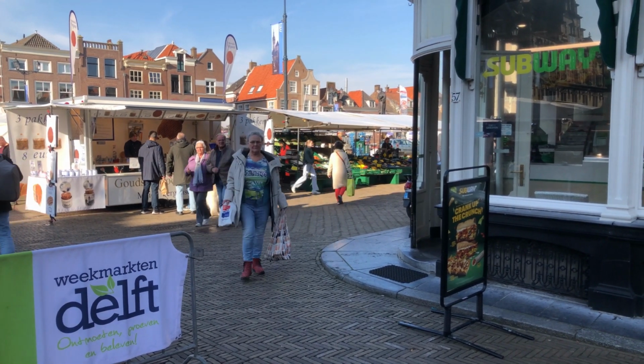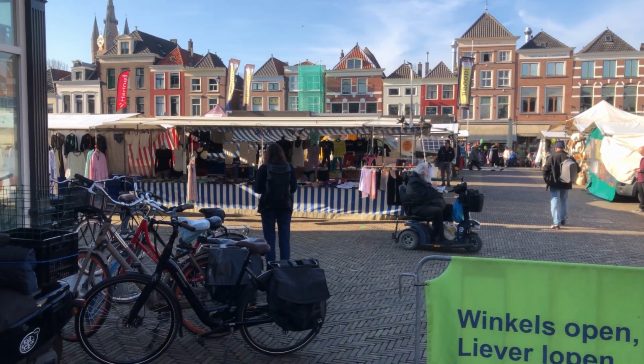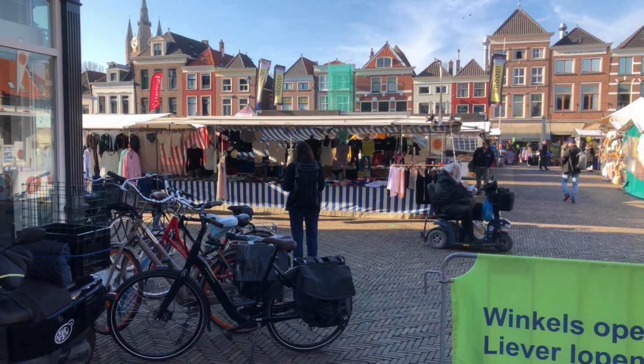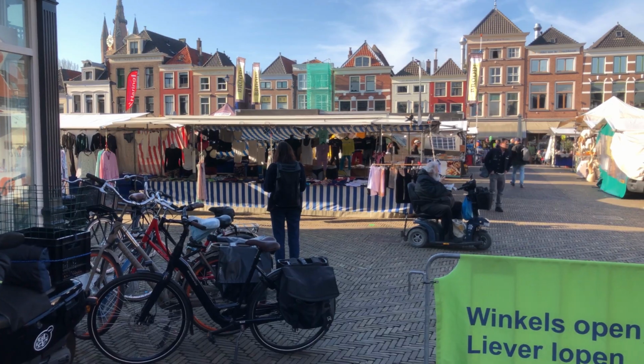Lovely market. I wonder if the people of Delft like those kind of tops on display in this market. They look terrible. I don't wish to denigrate their clothing, but somebody will love them. Somebody's mother will love them.